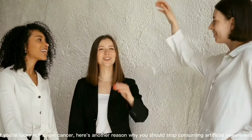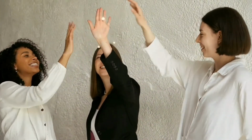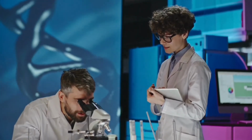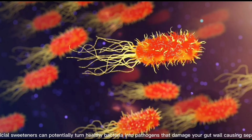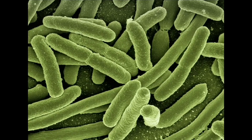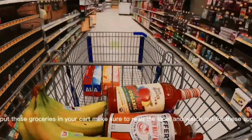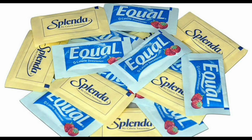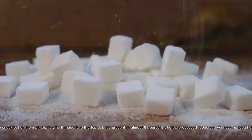If you're lucky not to get cancer, here's another reason why you should stop consuming artificial sweeteners. UK researchers have found that artificial sweeteners can potentially turn healthy bacteria into pathogens that damage your gut wall, causing sepsis, infection, and multi-organ failure. So before you put those groceries in your cart, make sure to read the label and watch out for these sugar substitutes.